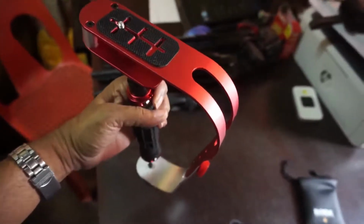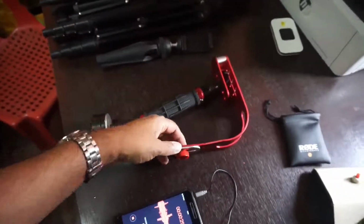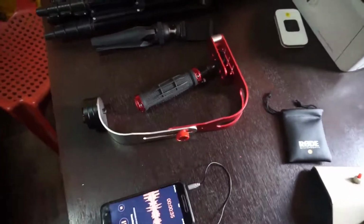One day I'm going to throw it away because these screws don't tighten. They can come loose easily, but for now it's okay.